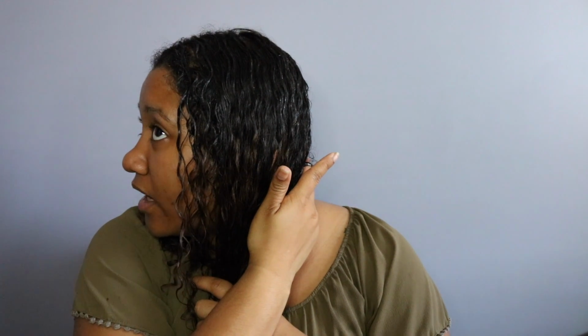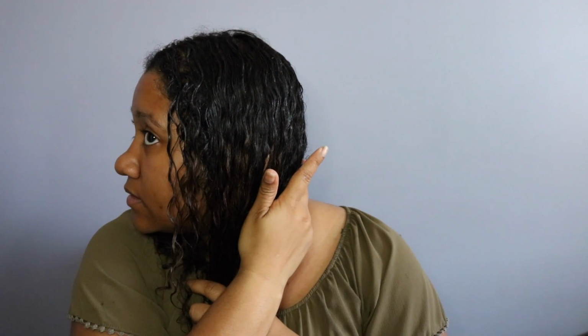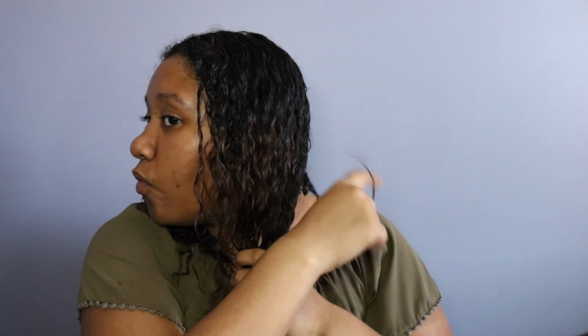I'll let it sit there and I'll hold it for maybe 5 seconds, and then I'll let it go and I'll toss it to the back. Honestly, when I started doing this, it was very difficult for me to figure out which way my natural curl went, but I stopped caring about which way and I just started doing it away from my face, because I would want them to curl that way.